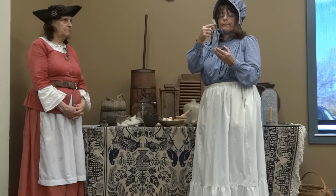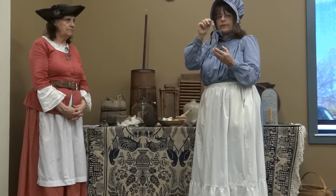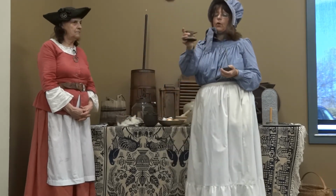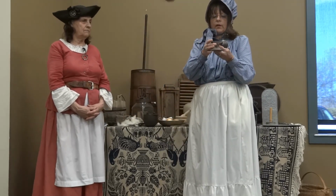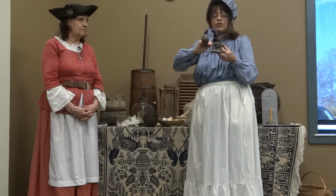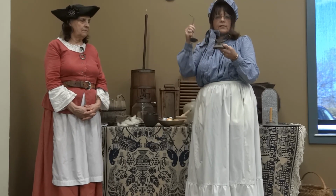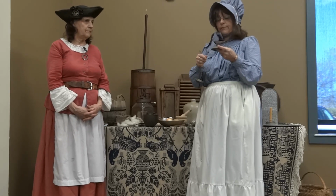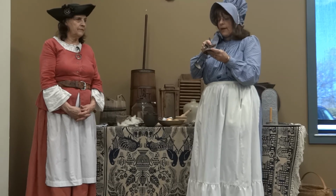But how do you think he got that bent? He would have used an anvil. Anvils come in all sizes. This is the smallest one I've ever seen. So he would have taken this and pounded it and shaped his teapots, his spoons, or whatever. So this is an anvil, very important to have out on the frontier.